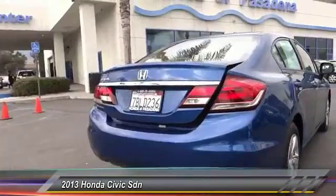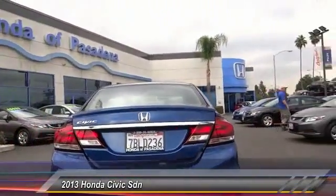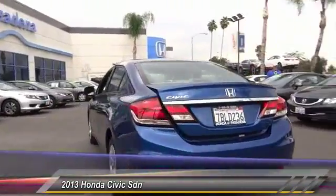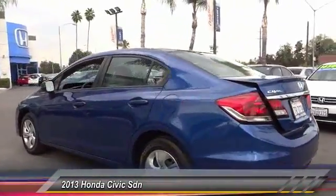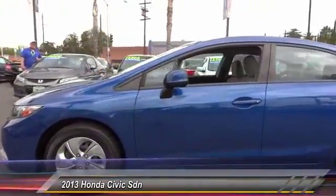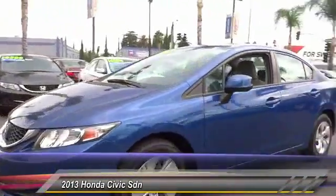Traction control, dual airbags, air conditioning, front power steering, rear window defroster, power windows, CD player, electronic stability control, trip computer, security system. Your new ride is just a phone call away.